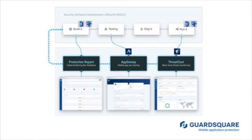So this is the broad picture of what we are doing at the moment. We are a company that is providing as broadly as possible, and we will still extend and expand our product lines, of course, with mobile security tools in a very broad perspective, but very much focused on the developer's perspective. As you can see here on the slide, the software development lifecycle is being represented because that's our point of view.